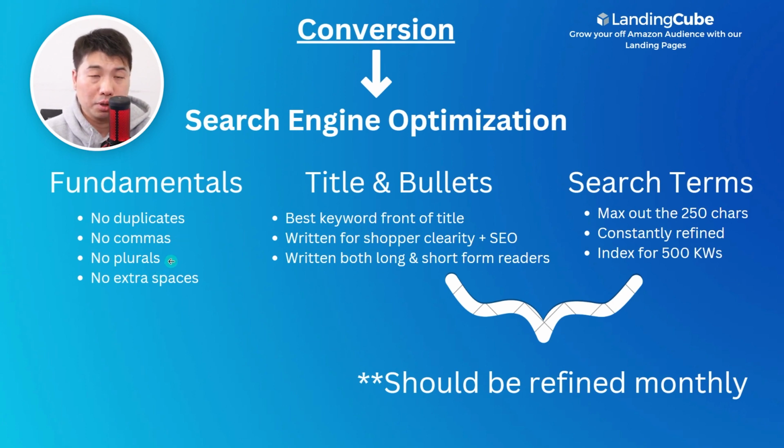No plurals. So if I have cat versus cats, you do not want to put both together. If I put cat, I would be indexed for both cat and also cats as well, right? So there's no value in adding in your plural with your singulars. And lastly, no extra spaces and no special characters. So no extra spaces as in after the first space, right? You do not need to create another space. So double spacing is a no-no, basically a waste of the characters.